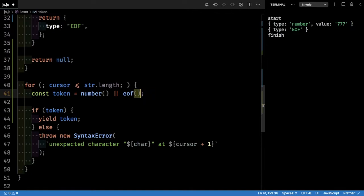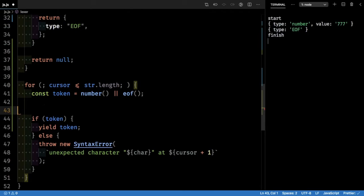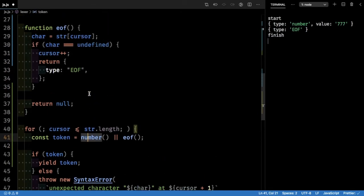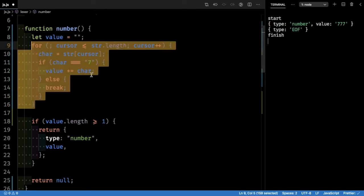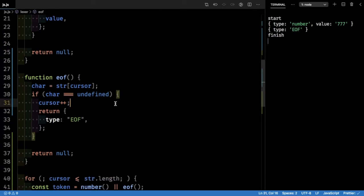We don't have if-elses as we had, right? If okay, this thing, else if another thing, and so on. Instead, we moved the ifs within these little functions, as you probably didn't expect, because you thought that only the constructing would be in this number function. But actually, not only. We encapsulated the actual parsing within the number. Same we did for the end of file. Let me see the end of file function. Then we take the current character. If the current character is equal to undefined, it's end of file. We move the cursor.